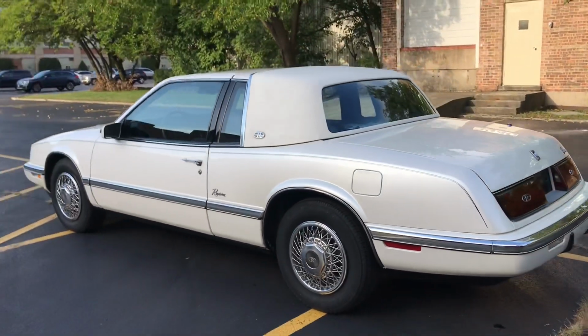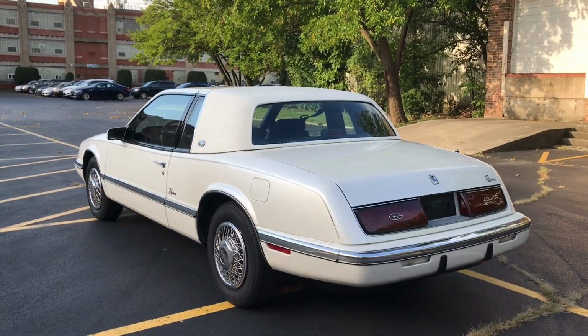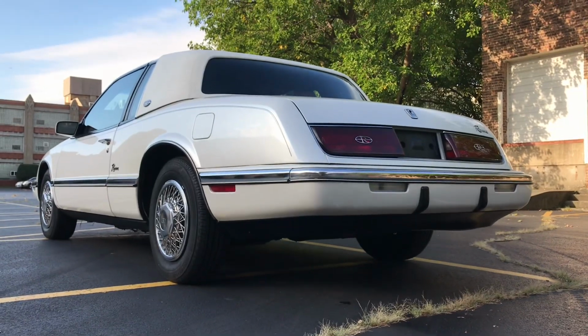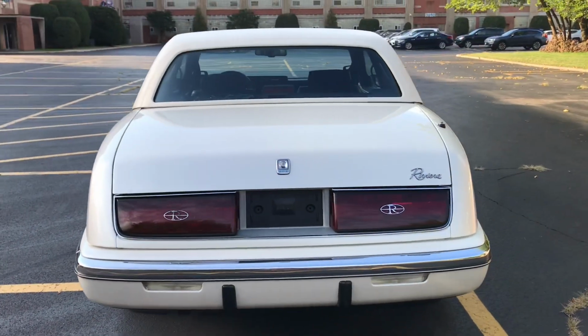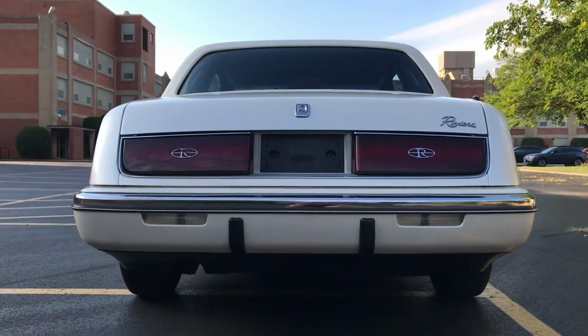Bridgestone tires were new in 2017, so those are in great shape. Steel wheels with polished hubcaps look great. No wrinkles or curb rash. No oxidation on the polished surfaces. Chrome on the front and rear bumpers and the midline trim is all in nice shape.